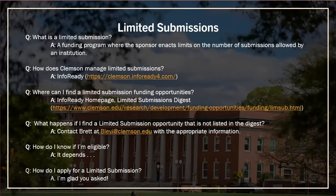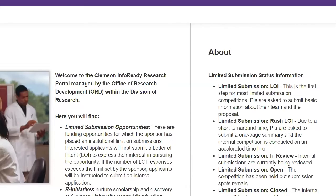How do you know if you're eligible for a limited submission? So it depends. One of my professors in college, his favorite answer always was, it depends. It really depends on what agency you're dealing with and the language in the solicitation regarding eligibility. It's pretty specific for each competition, and we work with you to make sure that you're eligible and that Clemson as an institution is eligible to submit to the program. So how do you apply for a limited submission? I'm glad you asked. I'm going to share my screen with you now.